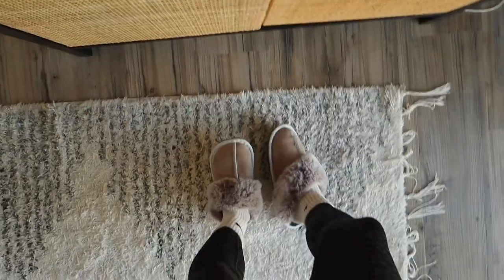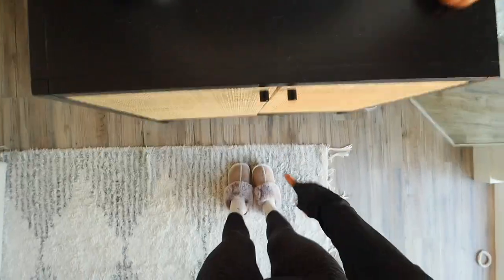By the way, new shoes, Amazon. If I can remember, I'll try to link it down below, but these are the coziest, most inexpensive slippers I've ever had.